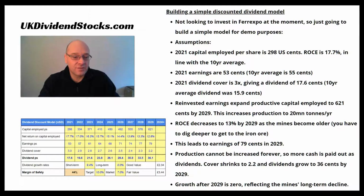So I think it's still worthwhile doing a valuation of Ferrexpo, but a fairly simple one, because I didn't want to spend days and days digging around and looking at potential production levels in the future and really digging into the details. I just wanted to pull out a fairly simplistic discounted dividend model to come up with a ballpark valuation, so we can begin to get a feel for where the company is today.